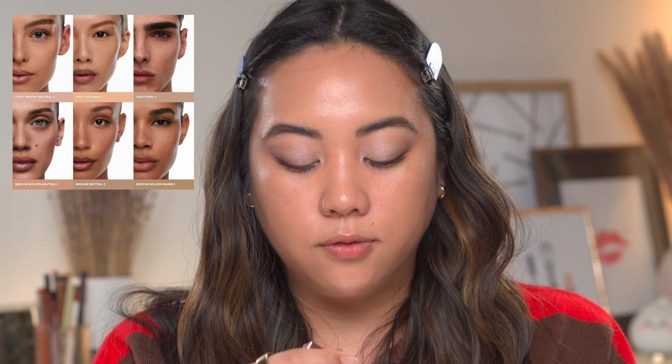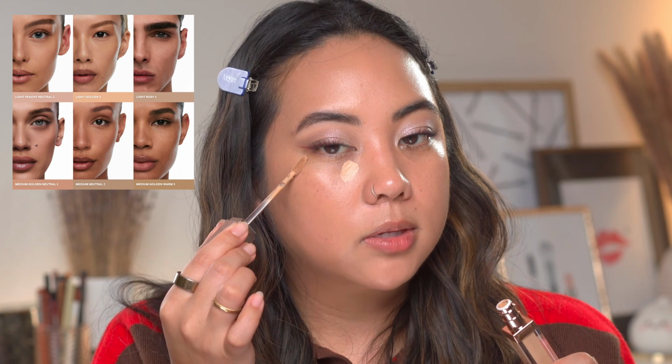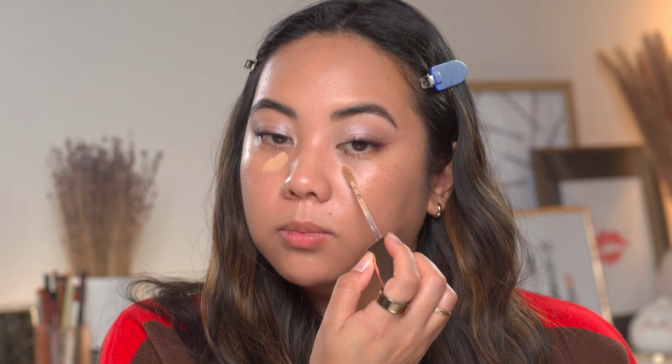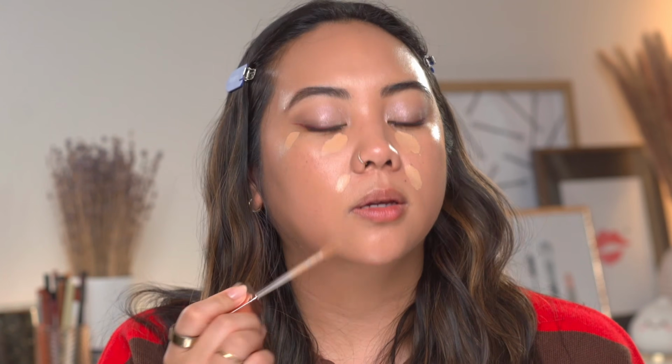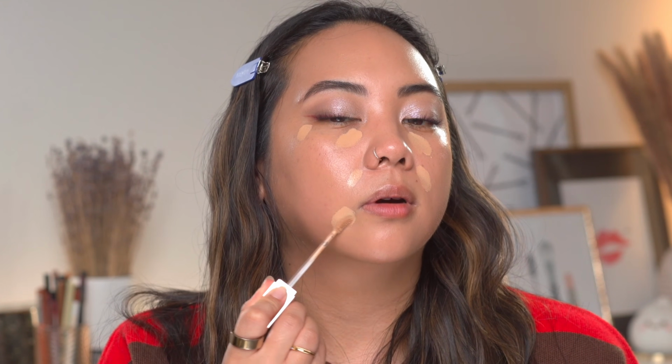I have this in the shade Medium Golden Neutral 1, and I will say that their marketing photos seem to look a bit darker or warmer than they actually are, because this one seemed like it was going to be more on the tan side of things, but as you can see, it's definitely, in my opinion, going to be more of a brightening concealer on myself. I think that if I was using this as a base all over, I could kind of make it work that way.